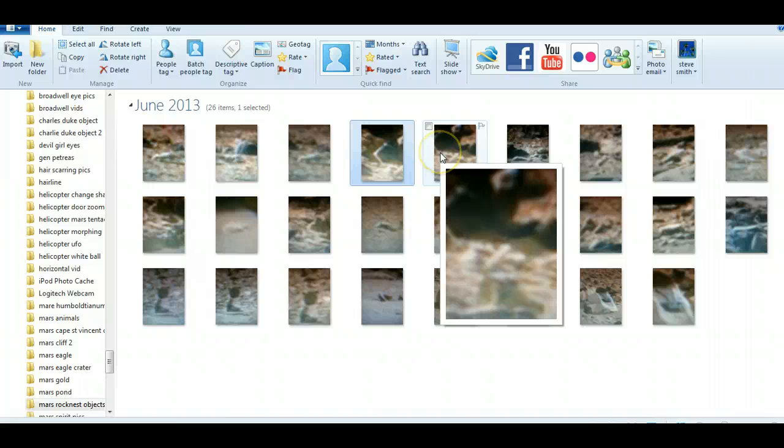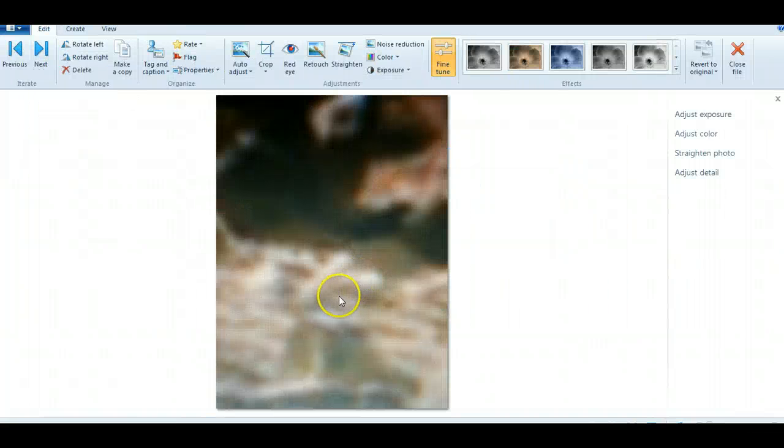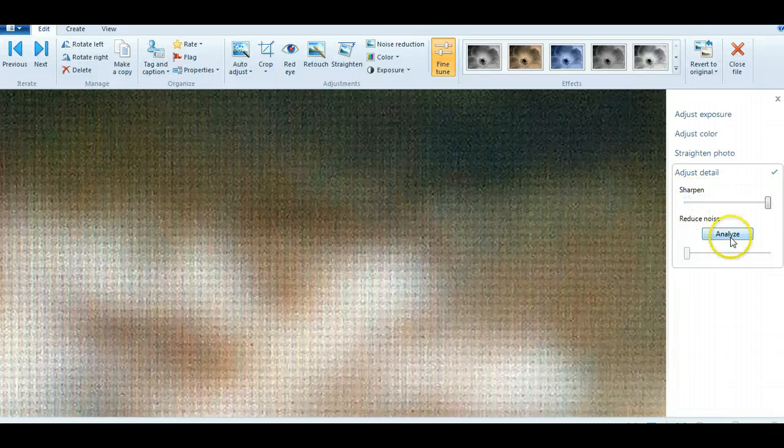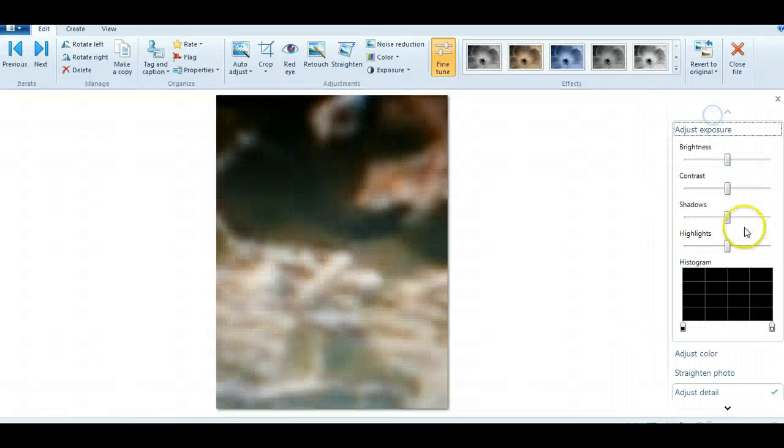Again, it could be crystalline, so I'm not going to jump to conclusions. Here's some more of these white things that just seem to look like worms to me.